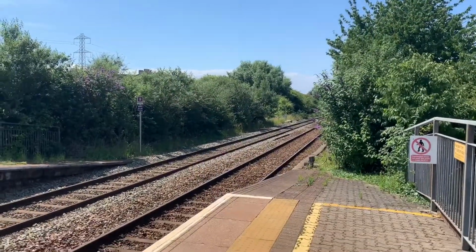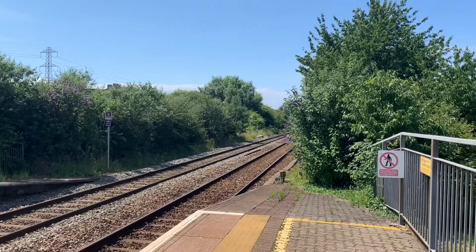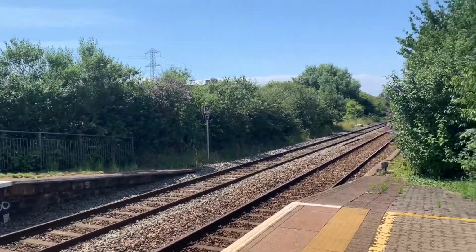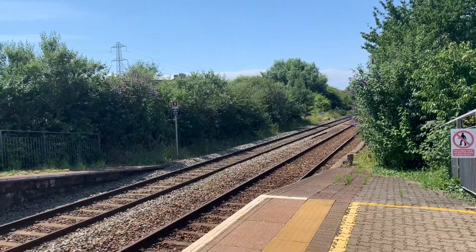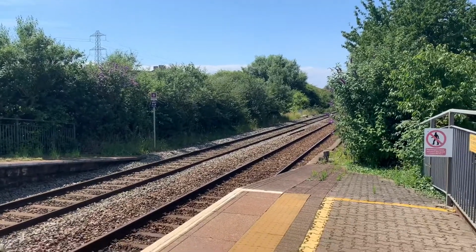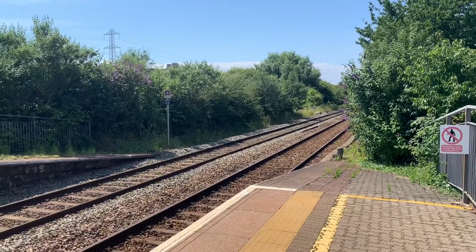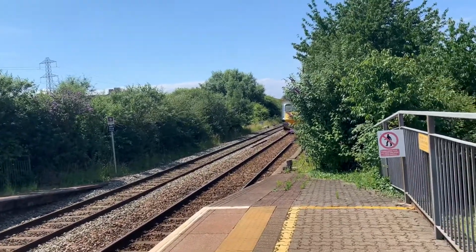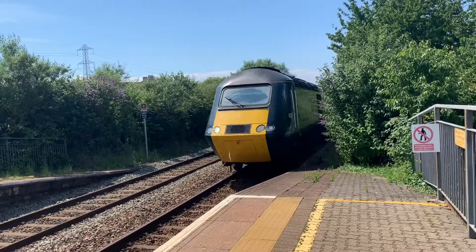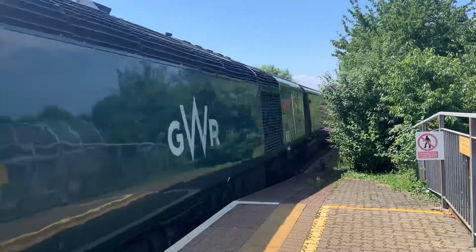Arriving here now is the 1254 Great Western Railway service from Taunton to Cardiff Central. The front is 43097.